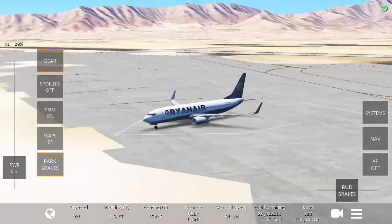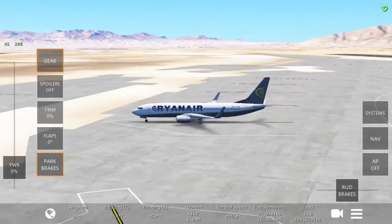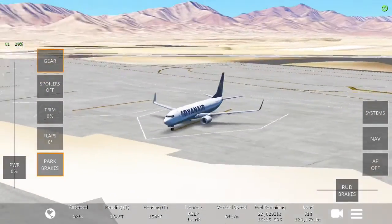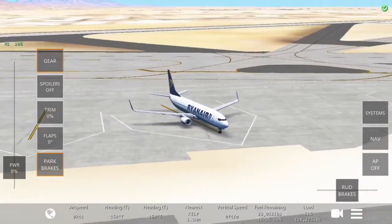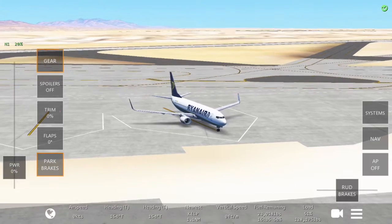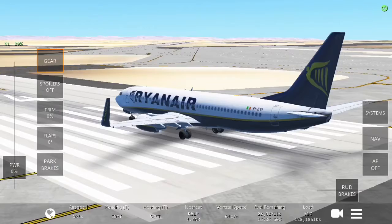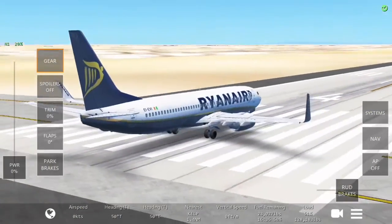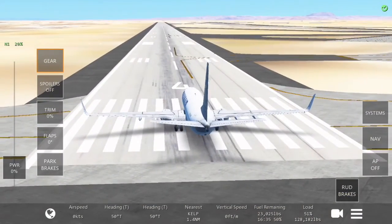We have lots of mountains here in El Paso. These are the Franklin Mountains you're seeing right now. All right, let's get up in the air, and then we will find out the question: can you land a plane without landing gear? We are on the runway now, and we are going to take off, so let's go.